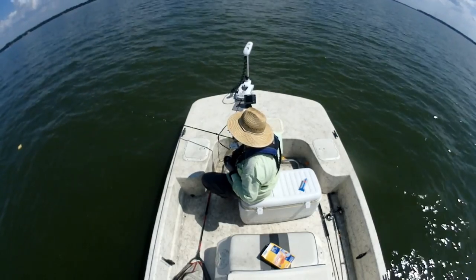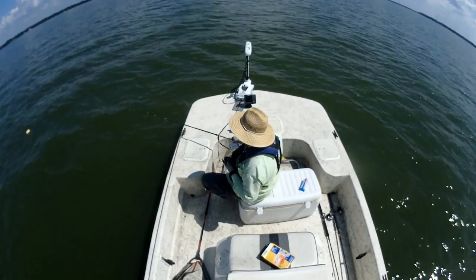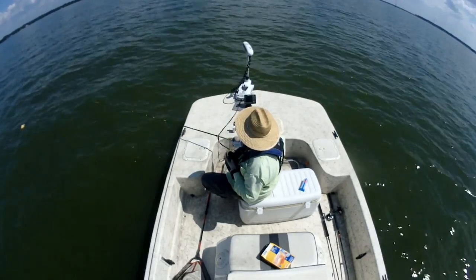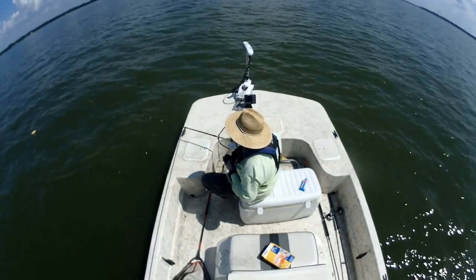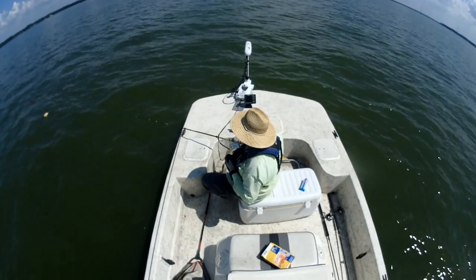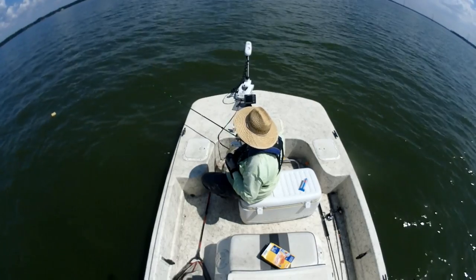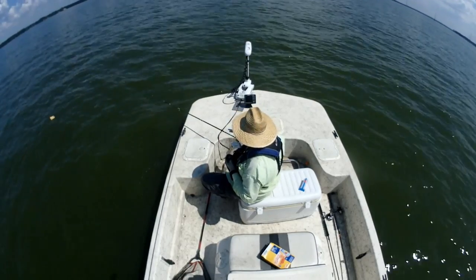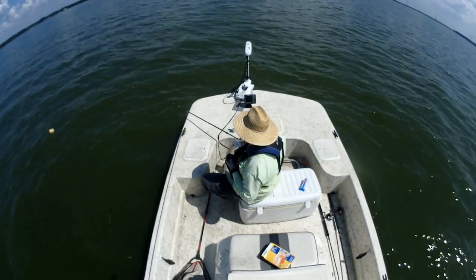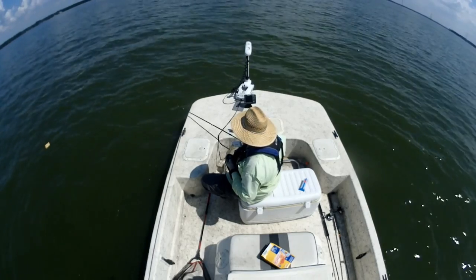And then you get to take the fish home. It is excellent table fare. I don't care how you cook it or how you season it. Get it to the house, get it filleted, keep it cold. You can bake it, fry it, whatever you want to do. This is a great tasting fish, and I love the challenge of catching these fish. If you accept that challenge, I know you'll love it also.